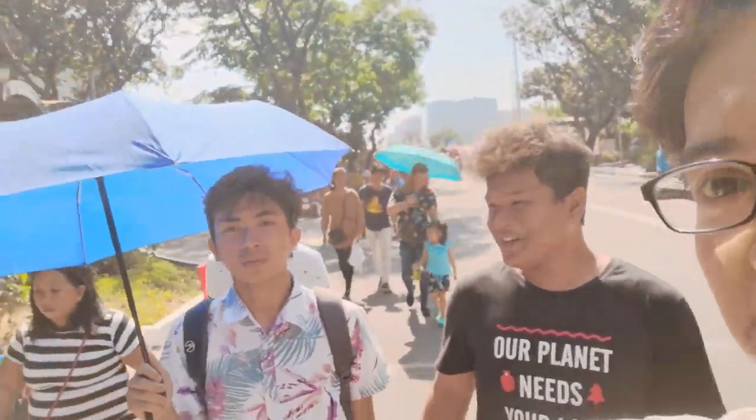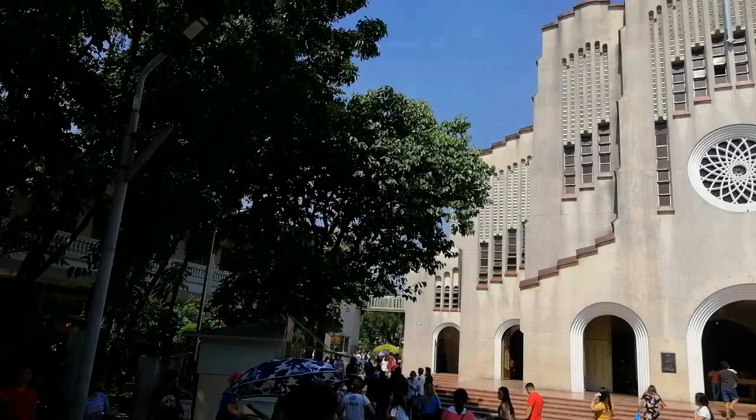So here we are, guys, here in Baclaran, Baclaran Church. We will go straight inside so that we can see the looks and the beauty of this church. So here are my friends staying around. Hey, take a wave. So here we go, guys.